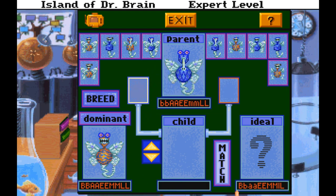Okay, so here's what we need. We need parent 1 to have a first half dominant body. So that's one of these 3. A first half recessive body. That looks pretty good other than the M's. Also lacking in the M department, and the A. But I mean, we're going to breed some things out. So let's go with that first. And over here, okay, this seems pretty elegant.